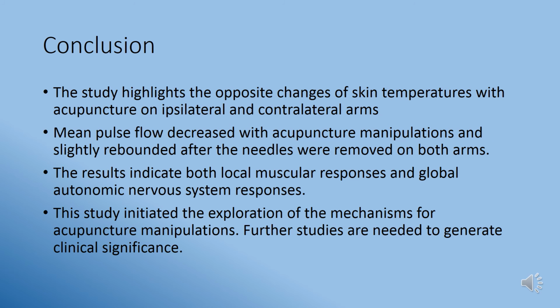Here we come to the conclusion. The study highlights the opposite changes of skin temperatures with acupuncture on ipsilateral and contralateral arms. Mean pulse flow decreased with acupuncture manipulations, and slightly rebounded after the needles were removed on both arms.